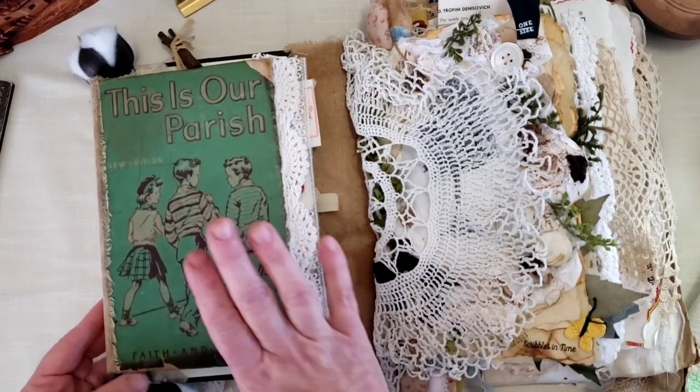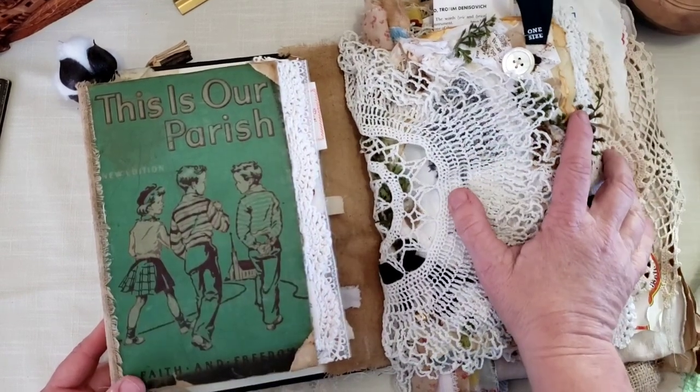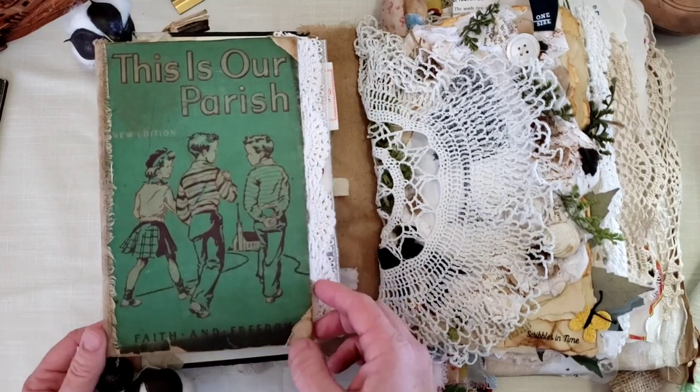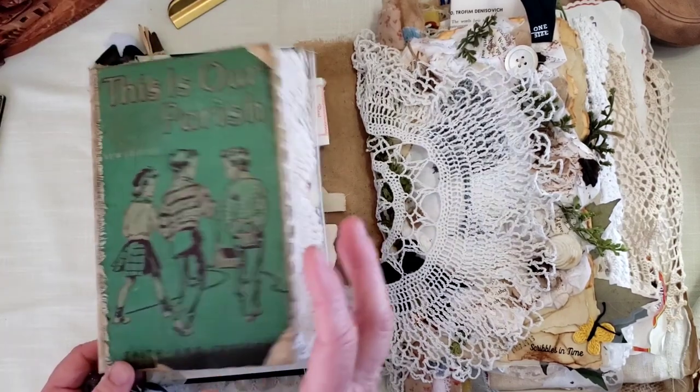So anyway, the junk journal portion is here, as I just said, and the art journal portion is here. So we're going to start first with the junk journal portion. And this junk journal is a full, rather embellished junk journal.